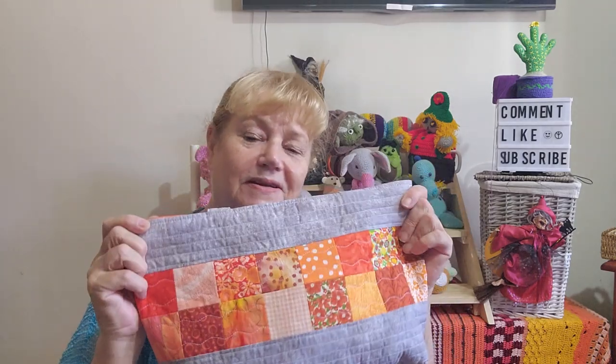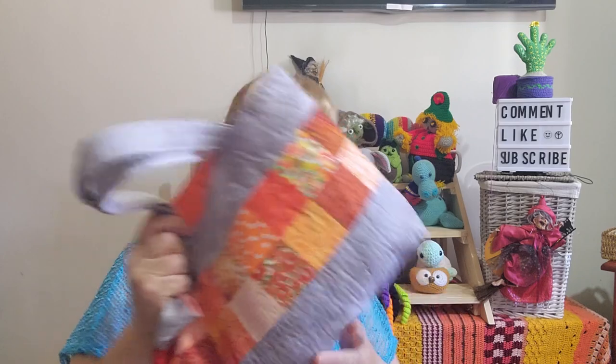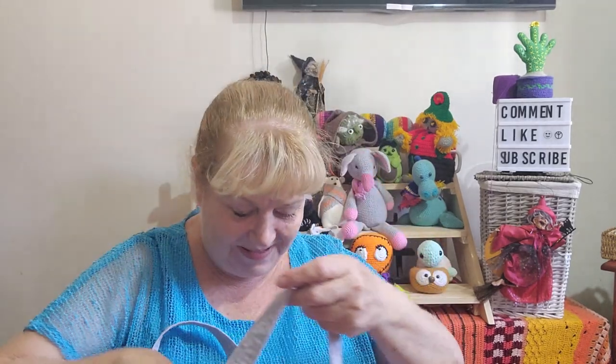So, yes, it's all in here. I'm not going to show you the colours. It's a lovely bag that Barbara sent me. Thank you, Barbara. Hello. And yes, when I finish it, I'll show you the project, but you'll have to go across to Gary from Urban Yarn to see my mood board and why I decided on this project.